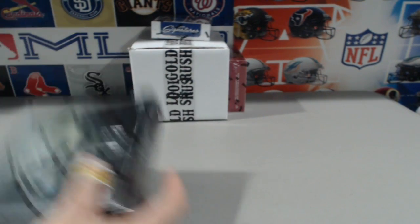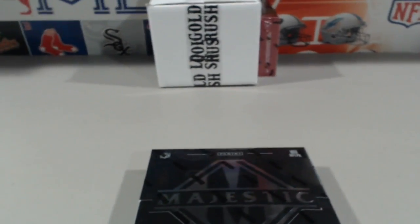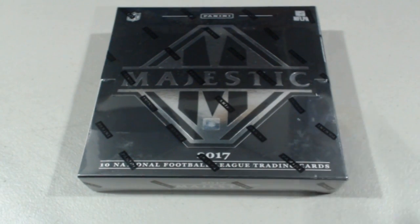Now let's get to the next one. We got three to go. We got Majestic. We got a Gold Rush mini helmet. And then number two Pantheon over there. We will do it next. First one yielded us well. Two hits numbered to 10. That Warner was bomb. Got a Patrick Mahomes patch auto, our patch rookie.